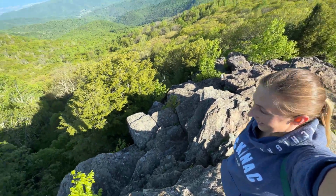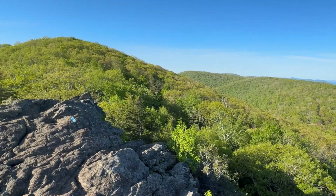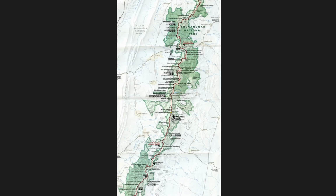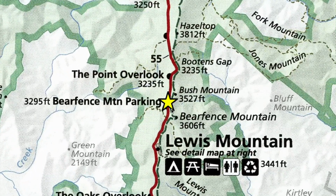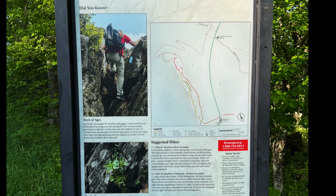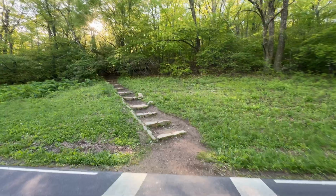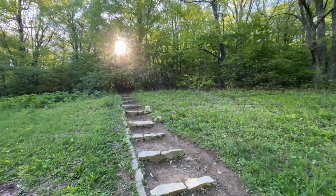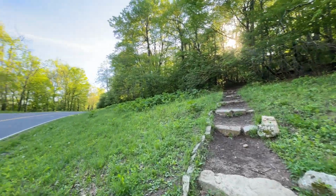Number 3 on our list is to try a mini scramble up Bear Fence Mountain. Bear Fence Mountain offers some of my favorite views in the national park. The trailhead parking area is located at mile marker 56.4, just south of the Big Meadows area in the central part of the park. The trailhead is on the opposite side of the street from the trail, so make sure you cross over that crosswalk area to begin your hike.